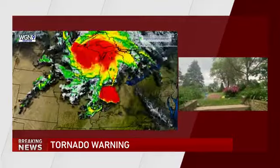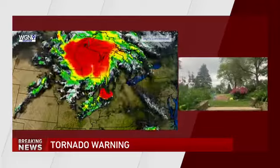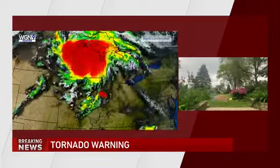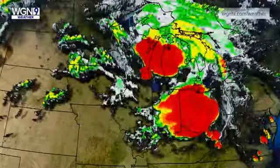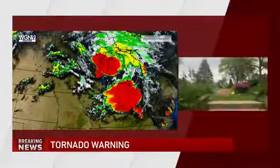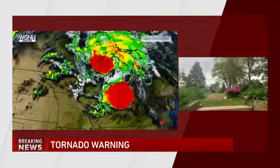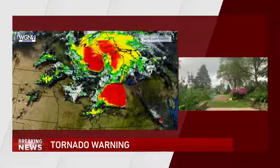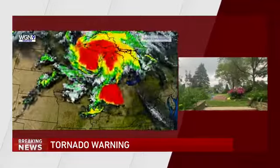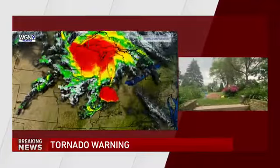Stay away from windows, go to the lowest level of the structure you're in, preferably a basement, but an interior room will do well. If you're in a car and you don't think you can outrun it, run to a ditch and lay flat. If you're outside playing baseball or at a Little League game or something, again, lay down flat, preferably in a little depression in the ground, but you want to cut down the surface area that could be hit by anything blowing through the air, and you want to stay away from anything that can shatter and come through the air as a projectile at you.